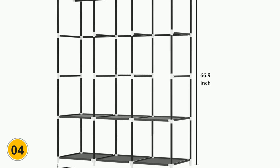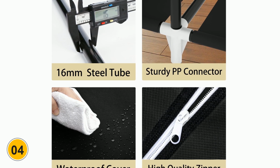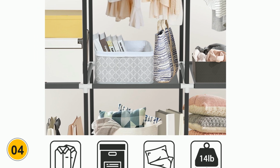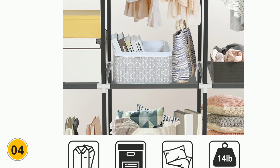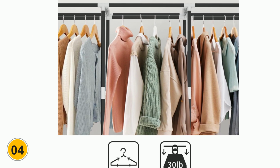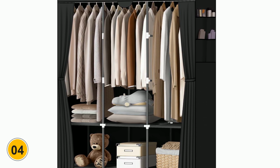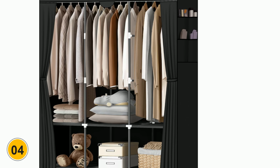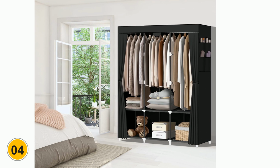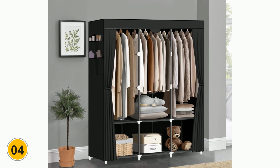This one measures 52 by 17.9 by 66.9 inches and boasts 3 hanging rods and 6 shelves along with 4 side pockets for extra organization. The sturdy 16mm steel pipe frame ensures it can handle the weight without bending, which is a huge plus. And with easy assembly instructions, you won't need a degree in engineering to put it together. Plus, it has a decent 4.1-star rating from nearly 1,000 reviews, showing it has satisfied many users.